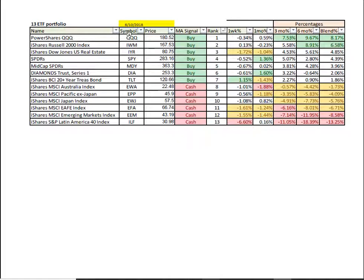Just a quick look at the BMR portfolios here. You can see that it's all U.S. all the time, about evenly split between the U.S. and the globals. Tech and small caps in charge right now. Latin America took a big hit this week.